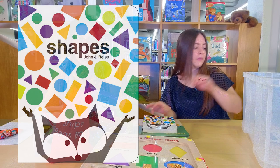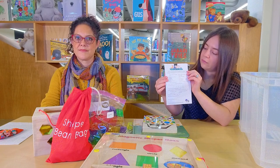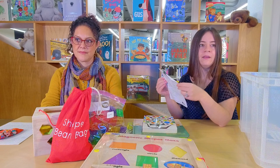And then after you've used this kit, we encourage you to fill out our kit survey. So we have English on one side, we have Spanish on the back, to help us improve the quality of services that we offer to our community.